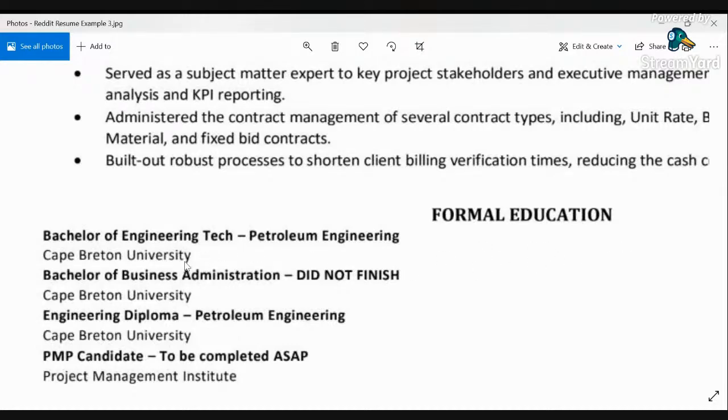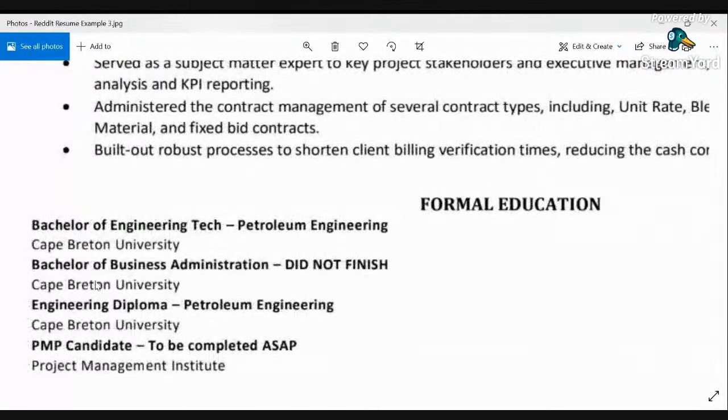The reason why I say to include it is because sometimes we get the question of whether you completed the degree. Normally, the application, when you're actually submitting it, you'll be asked when you completed your degree. But it can be a nice thing to just have that date on there so you can actually note that you completed it, because right below that we've got Bachelor of Business Administration did not finish. Well, why are you even including that? We don't care. Just get rid of it.